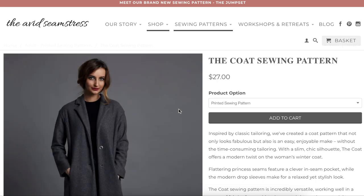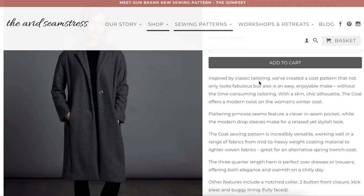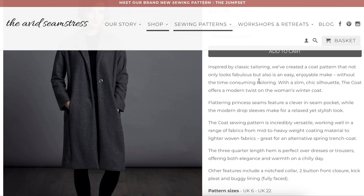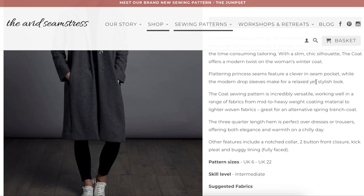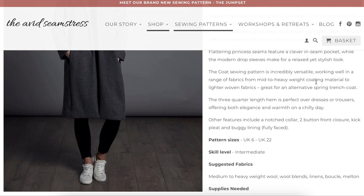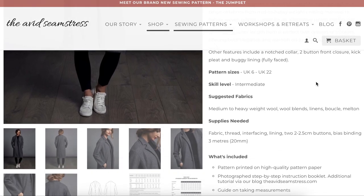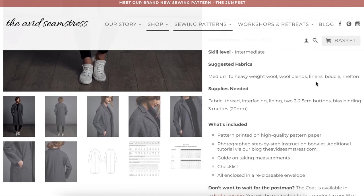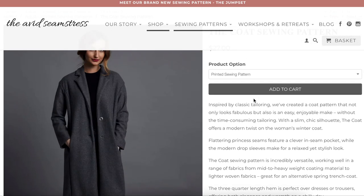Okay. Coat sewing pattern. I like these names. They're just very straightforward. They're not naming them after tea or flowers or anything like that. Like, this is our coat pattern, okay? Inspired by classic tailoring, create a coat pattern that not only looks fabulous, but is an easy, enjoyable make. Princess seams. With the pocket sewn in that seam. I love that. Drop sleeves for a relaxed look. Range of fabrics, 3/4 length hem. Yeah, this is nice. Medium to heavyweight wool, wool blends, linens, boucle, melton, which is also a type of wool. Here are all of your supplies.